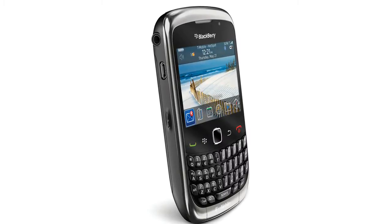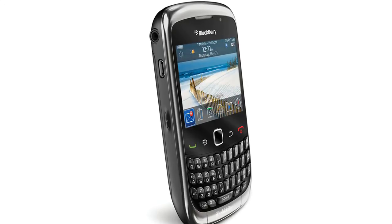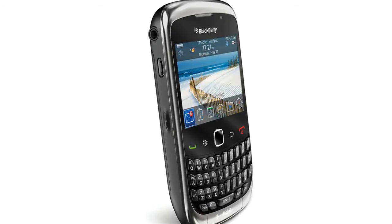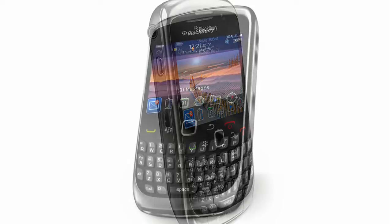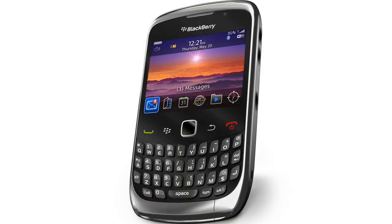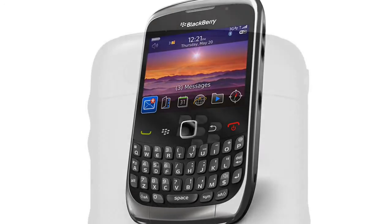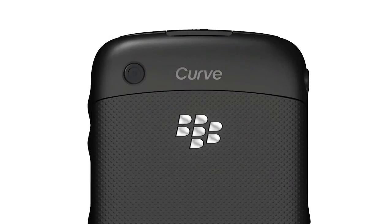The Curve 9300 was an inexpensive low-end device with a 2.4-inch screen, which was the first in the Curve range to feature 3G and GPS. Although many of the features were very basic, such as the 2-megapixel camera, the 9300 sold in very large numbers to both consumers and corporate customers. A lightweight device with good battery life, the 9300 is probably one of the best classic BlackBerry devices ever.